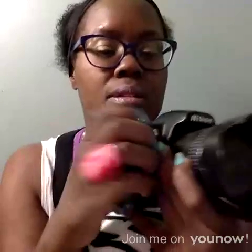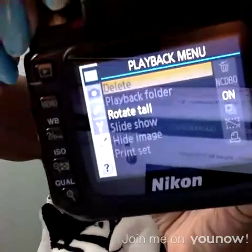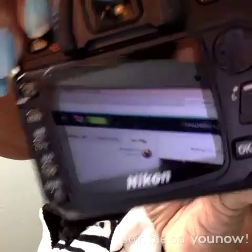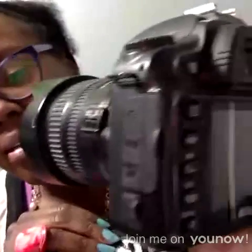But this is what it looks like on the back. We'll just turn it on so you can actually see the menu. That's what the menu looks like in there. Okay, and all the buttons on the side are usually the same on Nikon cameras. There's one to zoom in, zoom out, and then when you press the alternate button, that's when you get to choose the menu and the white balance and whatever, ISO. And then on the side, there's a ton of ports. You can open it up so you can see.